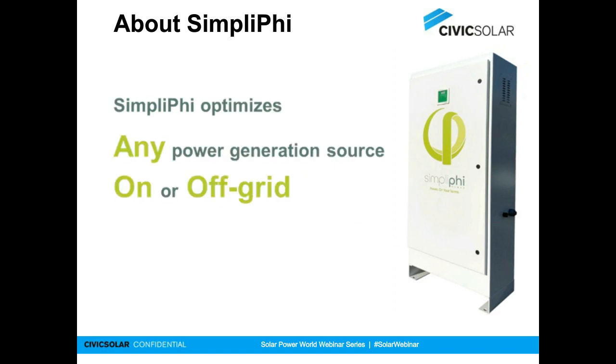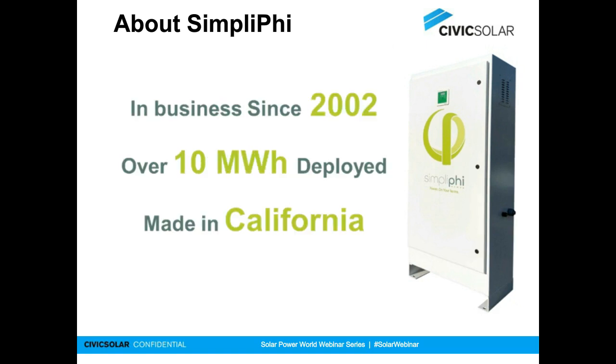Our Simpliphi products optimize any power generation source, whether it's on or off grid. So if you're adding to an existing system or it's a brand new solar system that's going to be on the grid or even off the grid, we can help you out. You may or may not have heard of us before, but we've actually been in business since 2002. We have over 10 megawatt hours of energy storage deployed across the globe, but we're all made out of California.